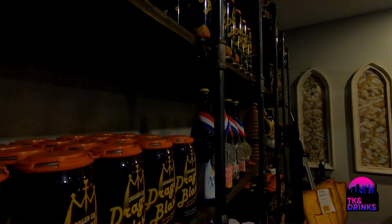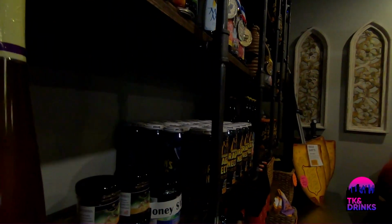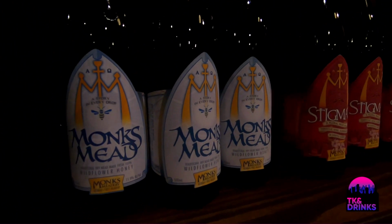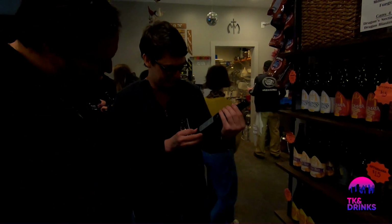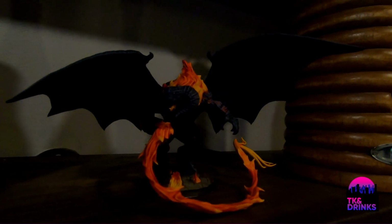What is the best-selling flavor that you guys make? So what we've had in distribution since 2011 is the Monks Mead, which is our flagship, a traditional wildflower dry mead that's slightly carbonated. So it's probably the flagship.